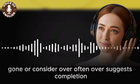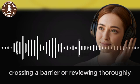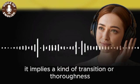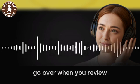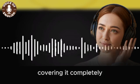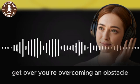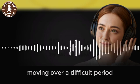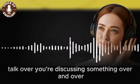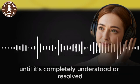Or consider over. Often, over suggests completion, crossing a barrier, or reviewing thoroughly. It implies a kind of transition or thoroughness. Go over. When you review, you're going over every detail, covering it completely. Get over. You're overcoming an obstacle, moving over a difficult period. Talk over. You're discussing something over and over until it's completely understood or resolved.